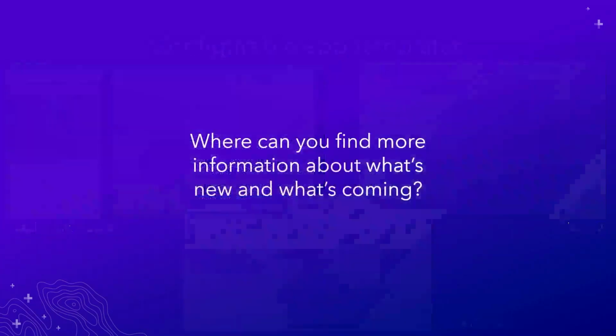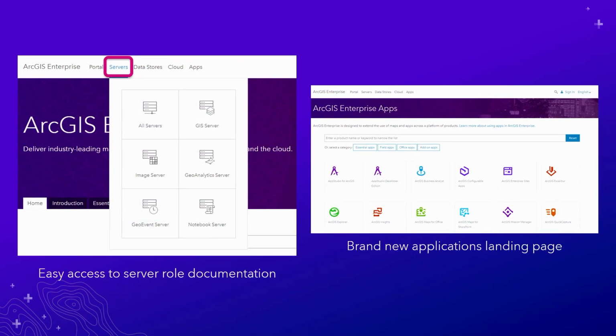And that has been a lot of information about what's new in ArcGIS Enterprise. So you might be wondering, where can you find more information about what's new and coming? One of the first places to go to is actually our documentation. Scott and his team have been working very hard on this, and they've done a great job. So one of the things you may notice is that it's easy to access server roles through the documentation. On the top, you have the option of going to what component of Enterprise you want to go to, and if you go to server, you can choose the documentation specific to GIS server, image server, any of the other server roles.